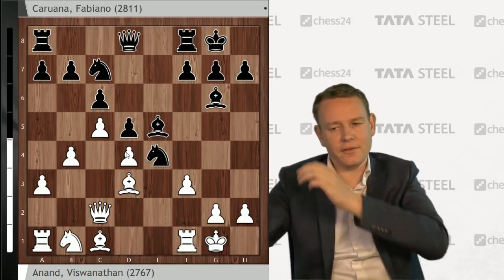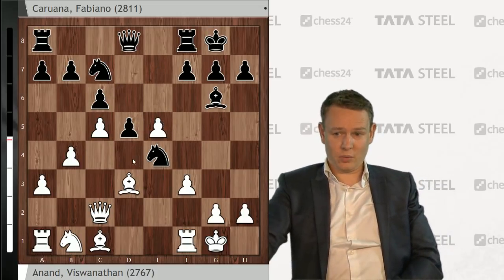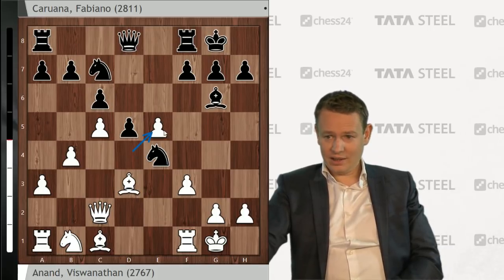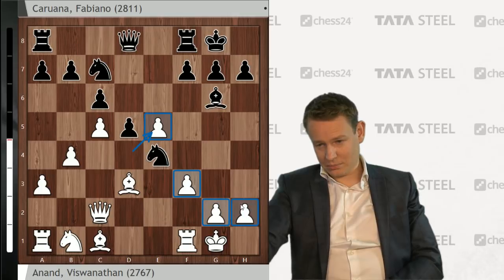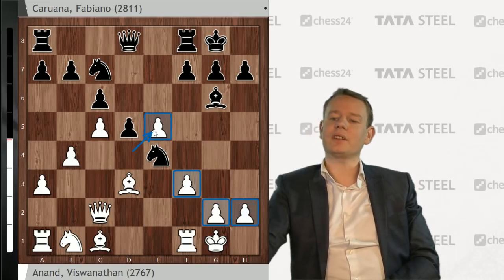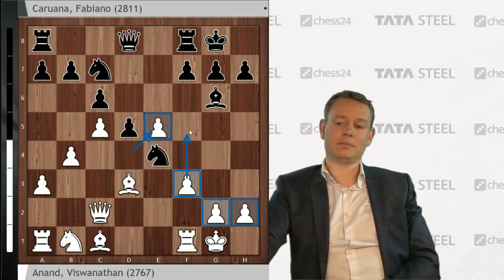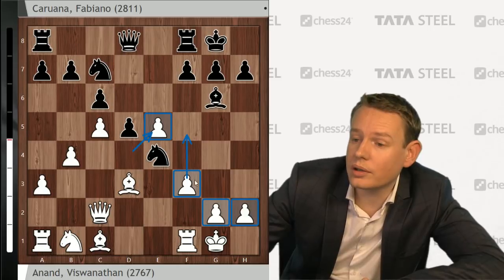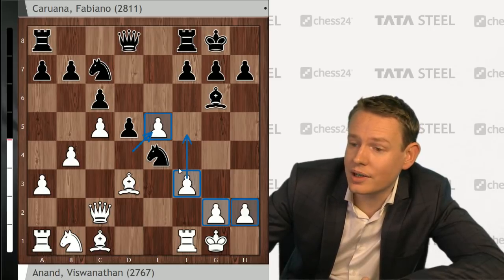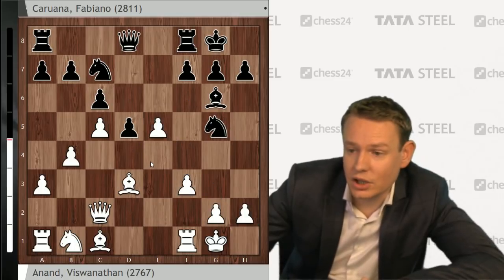The bishop has to take on e5, and after d takes e5, material is equal, but the structure has changed. The white pawn is now on e5, and as is often the case when white has this 4 against 3 on the king side, one big question is, can black do something about the white pawn steamroller with f4 and f5? For starters, he has to get his knight out of the way. Knight g5, the only available square.